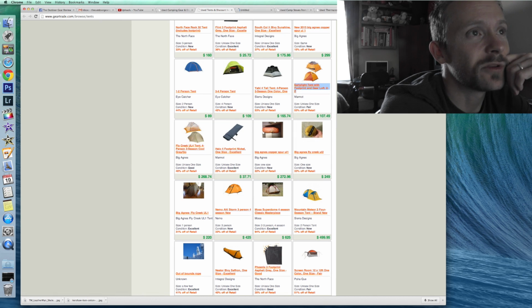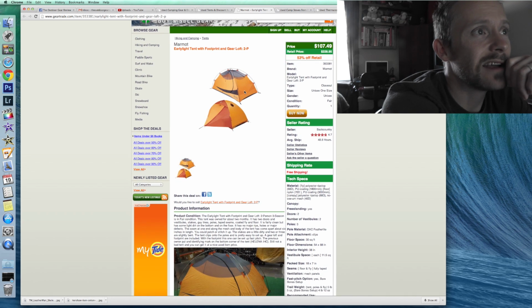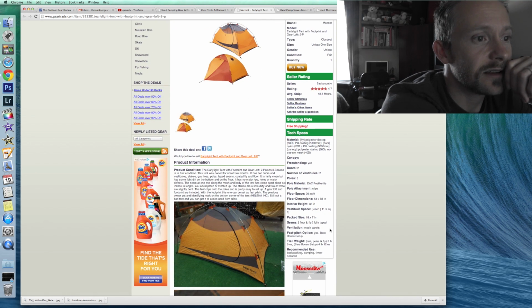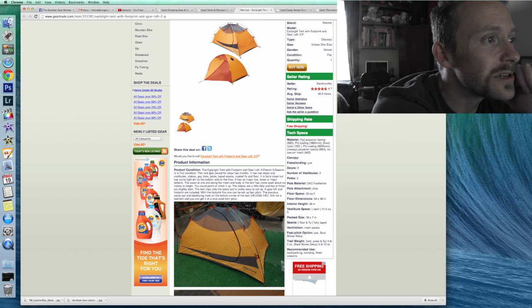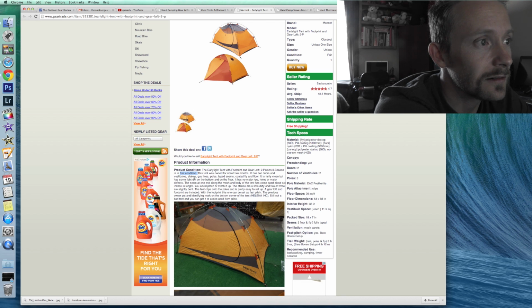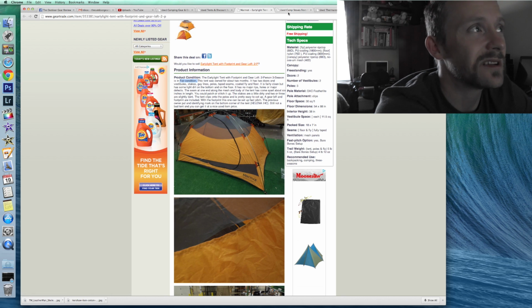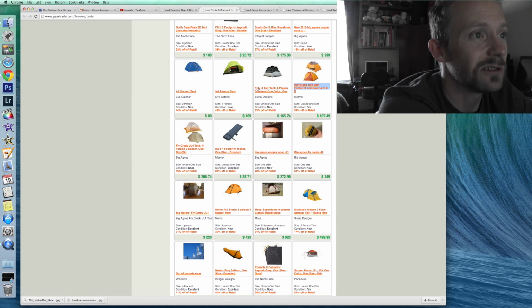Let's check out this tent from Marmot. Let's see. This is the Early Light tent with footprint and gear loft, 2-person. Tents, poles, and fly. It's 5 pounds. That's a little heavy for a 2-person tent. It is 3-season. Also, it is in fair condition. Yeah, see, some of the seams here have kind of come apart. Well, you know, for me, I don't want somebody else's problem, so we'll continue to look.